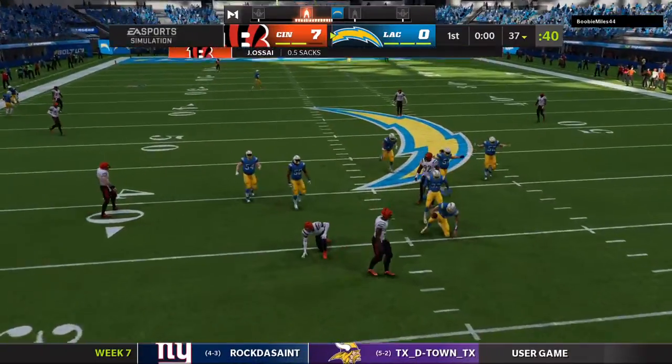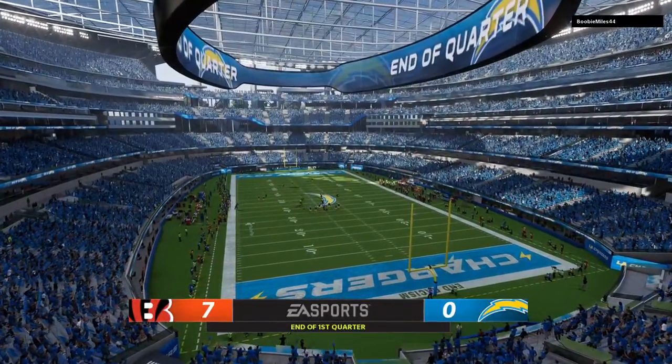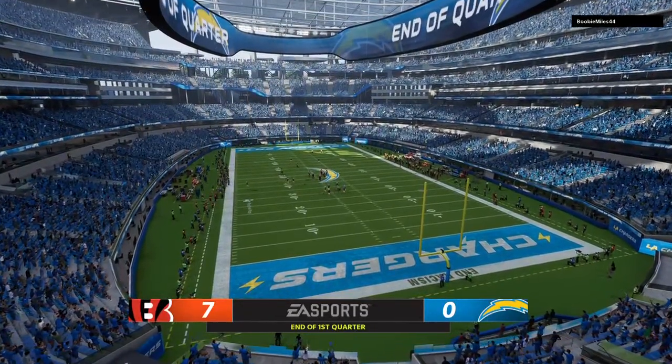Under pressure, and he'll go down. They'll sack him on what ought to be the final play of this first quarter. After 7-0 on EA Sports.